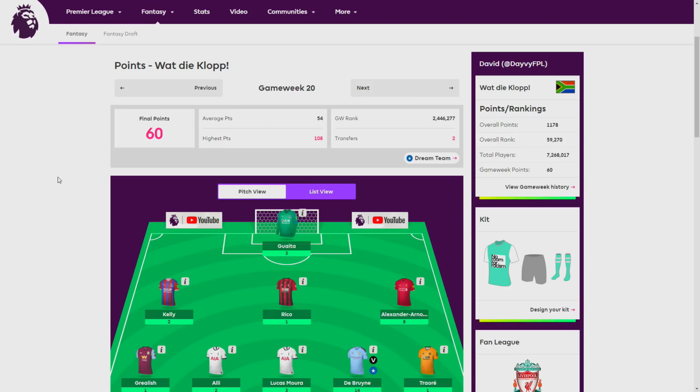59,270. Not that bad of a rank, but I was expecting a little bit better since my high performance on Saturday. I think at the end of Saturday afternoon, we were sitting at about the 25k mark. So a little bit of a drop there, just mainly due to the Sadio Mane and Kevin De Bruyne captains. As you do know, I don't own a Liverpool attacker. So let's get into how the squad did.